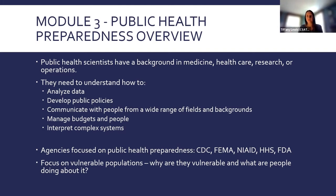Another thing they have to focus on is vulnerable populations. Why are they vulnerable, and what can we do about it? That was definitely an interesting thing that we saw in the pandemic. Early on, we saw a lot of inequities in healthcare, as there always are, and consequently COVID had more of an impact on different populations based on their vulnerability. So that's what this module focuses on.